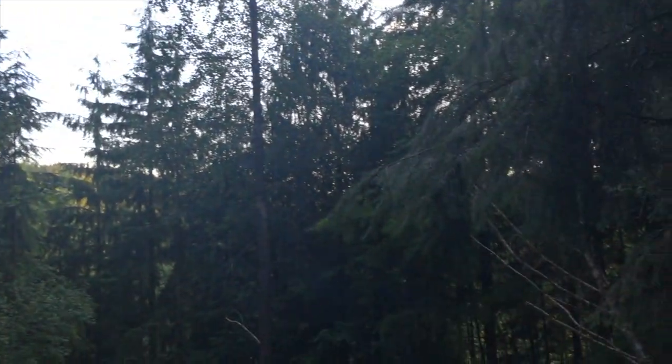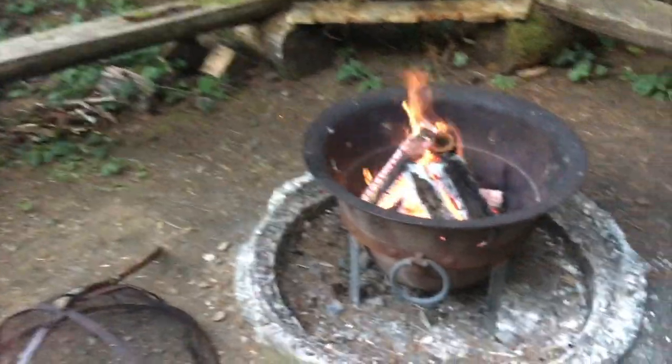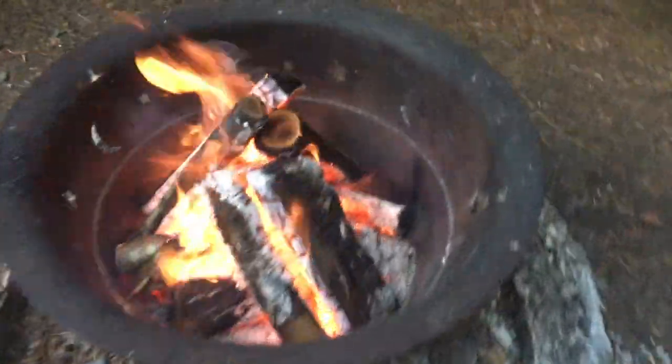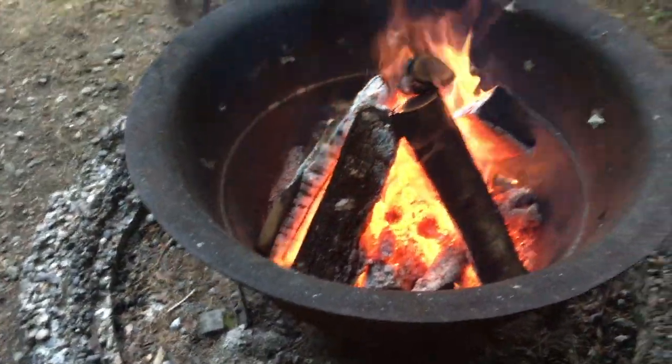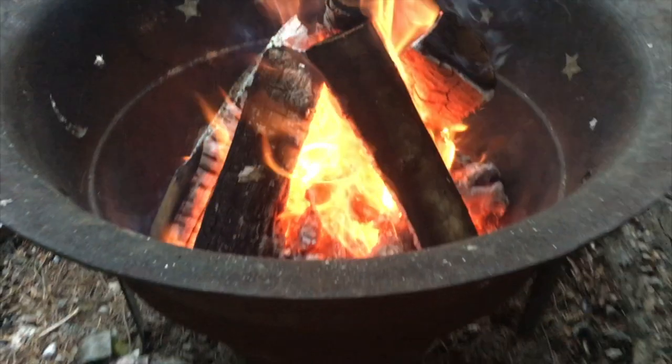Sorry, it's gonna be dark because the sun is going down a bit. And I'm over here chilling by the fire still. It's still burning really nice. Again, kept that triangle kind of formation because then the center, look how nice and hot that is.